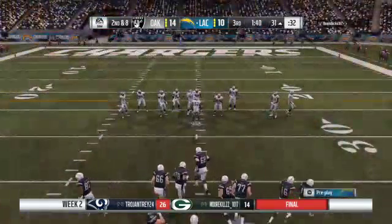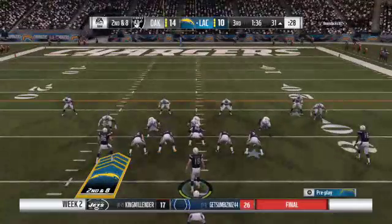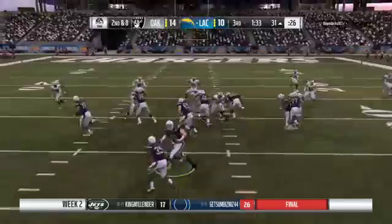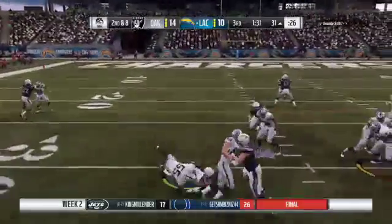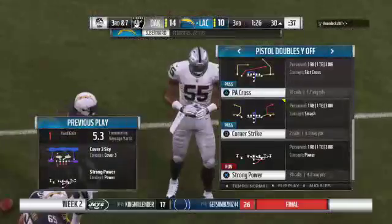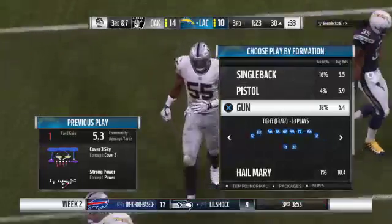Well, we saw them there trying to get it to the outside, trying to get to the perimeter, but not a whole lot of room there. But there's got to be one positive to that. If you keep moving laterally, creases tend to develop as the game moves on, and they can run it back inside later. And he's going to get this one down to the 30. He'll pick up only a yard there, and it'll leave him with a 3rd and 7.